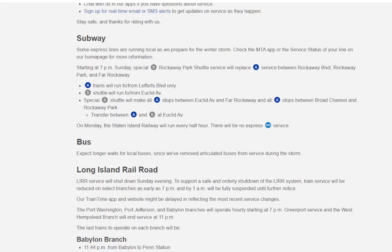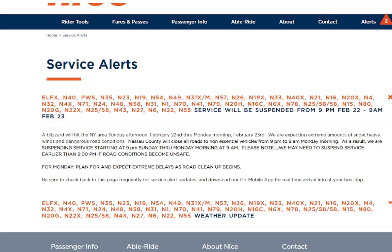The buses, expect longer waits. They're running buses in the storm, which may not be such a great idea, but I guess they're going to try. Nice Bus made the wise decision to shut down from 9 p.m. tonight till 9 a.m. February 23rd. Probably going to have to extend that. I think it's probably going to take till noon at least. We'll look at the models and see when this thing ends.